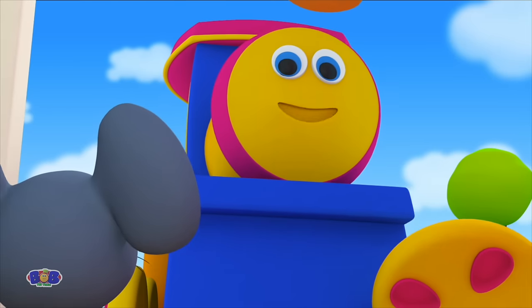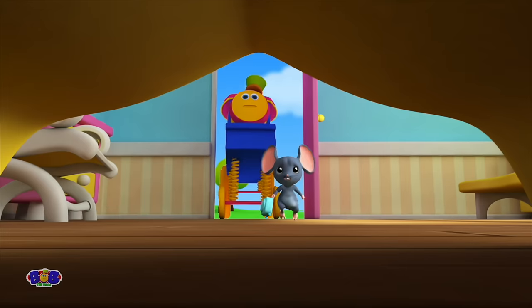Let's meet the Hickory Dickory Mouse with Bob the Train!